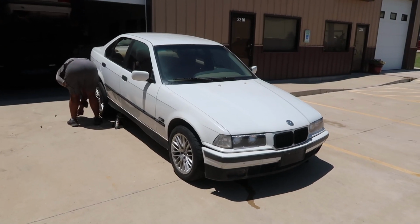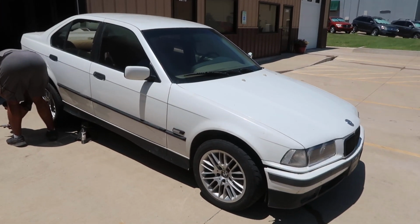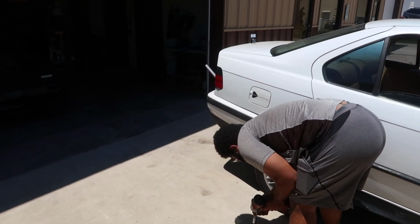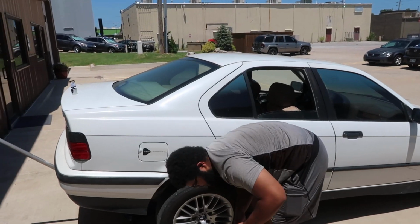Alrighty guys, so this is Jordan's BMW. It's kind of a daily kind of drift car type thing. He's getting it set up for drifting, however his wheel bearing in the back has gone bad. So we're gonna go ahead and pull it out, replace it with a fresh new one. That way he can get this thing drivable again.